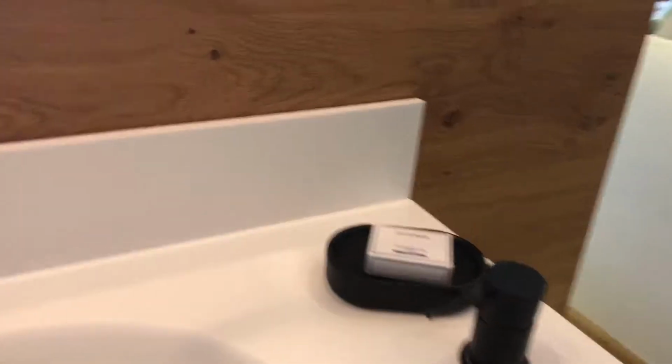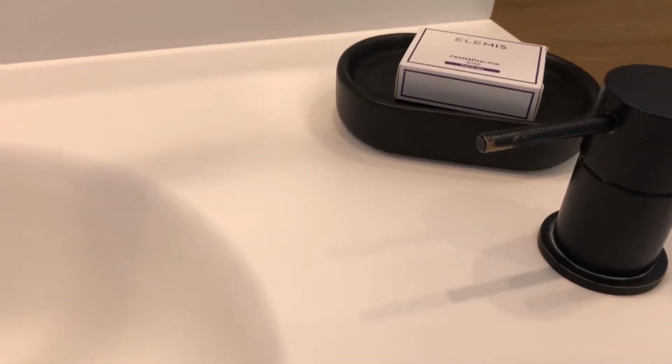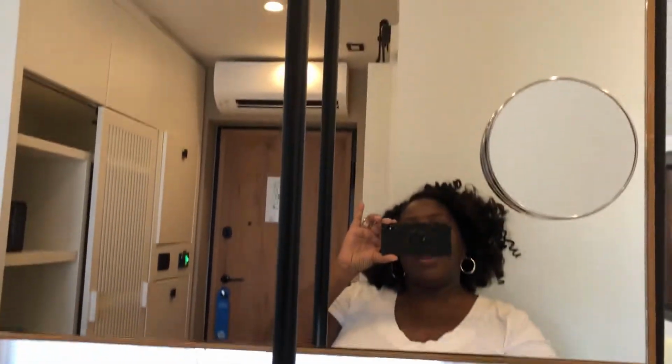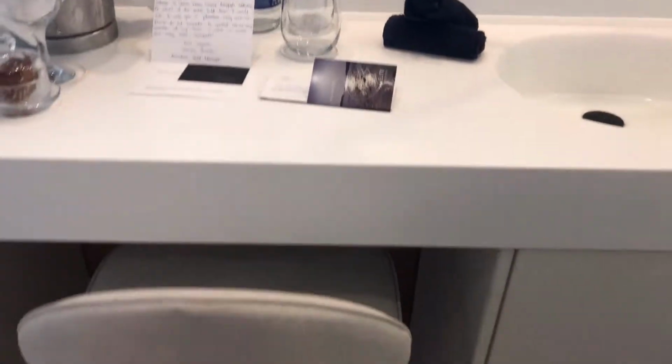So the room overall was pretty luxurious in terms of the modern, unique fixtures. And something that we had never seen before is that the faucet came pretty much from the ceiling down to the sink, which was a really cool feature, a really nice touch to the room in terms of adding more luxury and feeling of luxury.